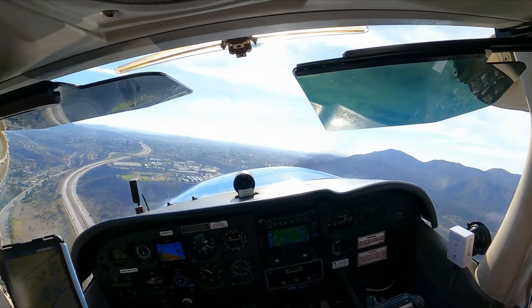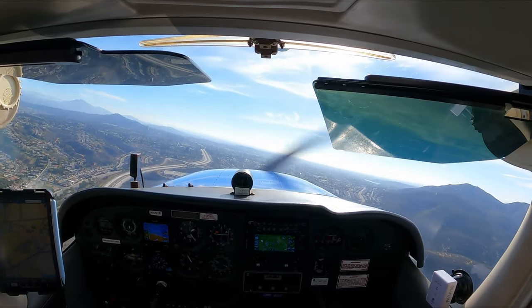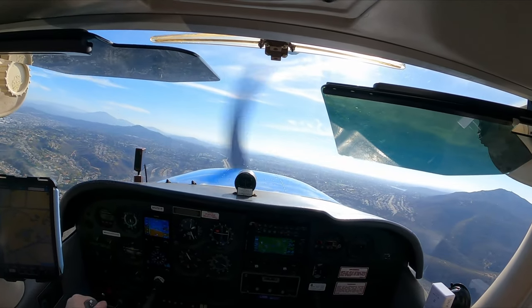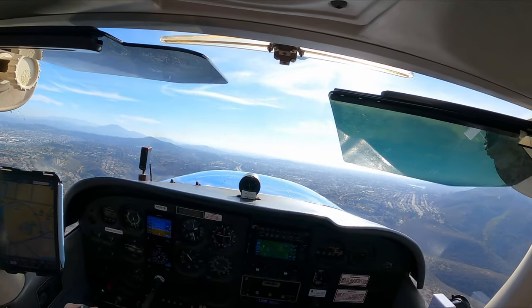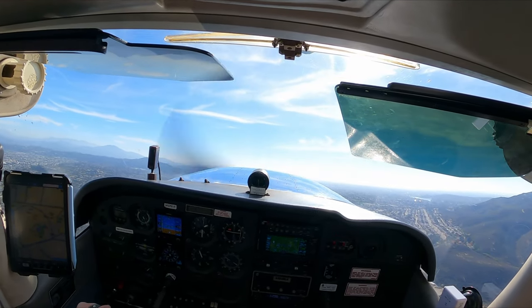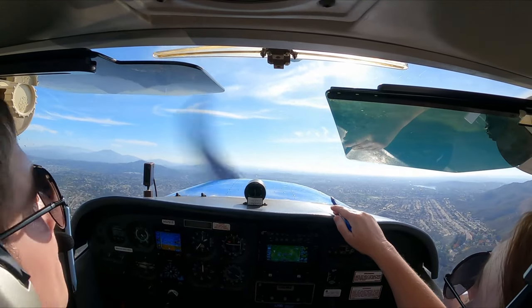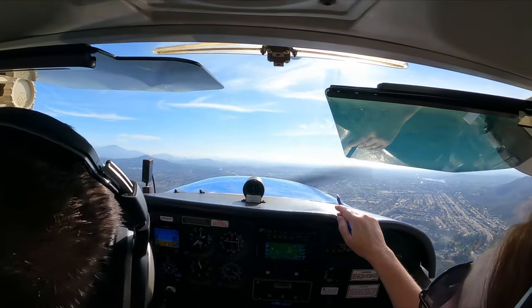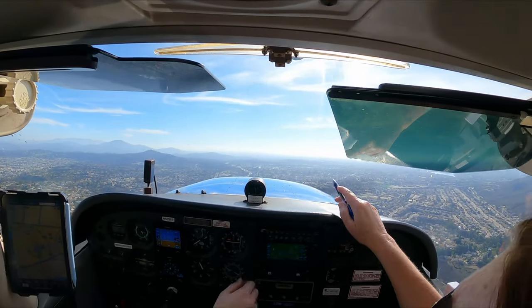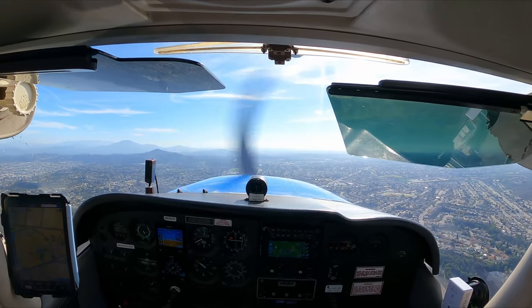Alright, Juliet, roger. Just advise you make a right turn out to avoid them. I'm going to go above pattern altitude. Yeah, just go up to about 2,000 feet. Right in front of us, 800 feet above us. See him? Good, right there. Yeah, that's the helicopter coming in, and then the other one is the Cessna coming in.